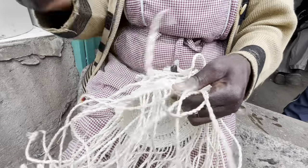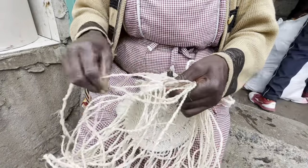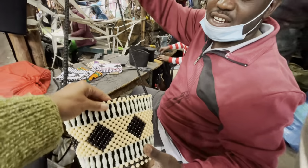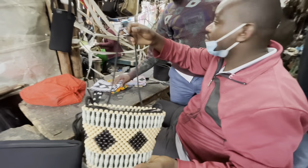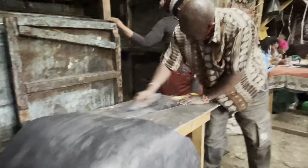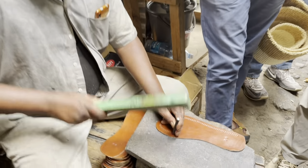Despite the hustle and the bustle and all the noise, the level of craftsmanship in this market is extraordinary. There are people making everything, from handbags to carvings to baskets, beadwork, leatherwork. Everything you need, really.